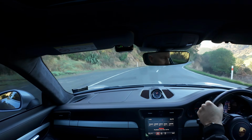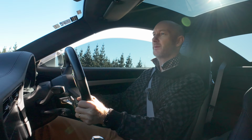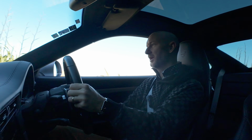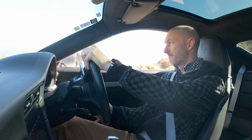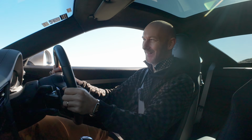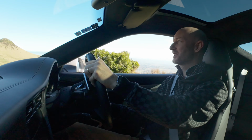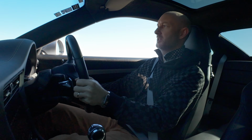And the sound of the sports exhaust on this car is just awesome. I don't know if you'll hear it if I open up the window. And you may or may not be able to hear it so well. There's a little bit of, when I get around some of these rocks. What a car. What a car. How can they improve on this? That is the great question. Shut that window, it's chuffing a little bit.